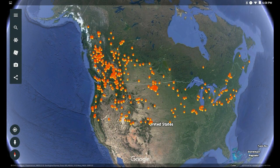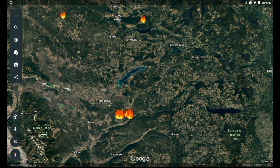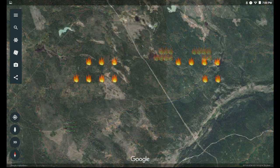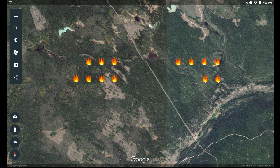This is from the Google Earth KML. We're looking at some MODIS data, and if we zoom in, these are from yesterday, last night. They're not showing the Big Bar fire yet, but we are seeing that Chasm Rayfield River area. And there's the infrared just north of the Bonaparte River Valley. And if we zoom in, we can see there's quite a controlled IR signature there.